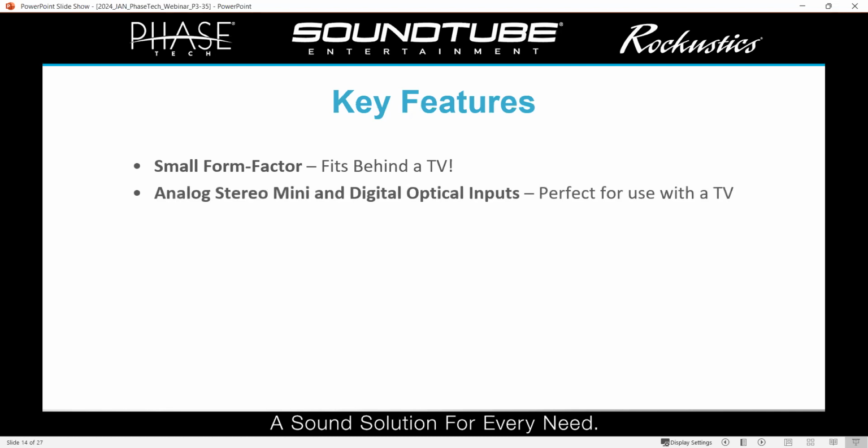It's got both analog stereo mini and digital optical inputs, so you can just easily run an optical cable directly from your TV to the amp, or you can use the old-fashioned stereo mini if you want to as well. It's got IR learning, so the main benefit of this is we don't want people to have to add an extra remote. There's already enough remotes floating around, enough equipment. You can program your TV remote to control the volume of the amplifier. So you can just use your standard remote that you would for any other function on the TV. There's no reason to add a separate remote.